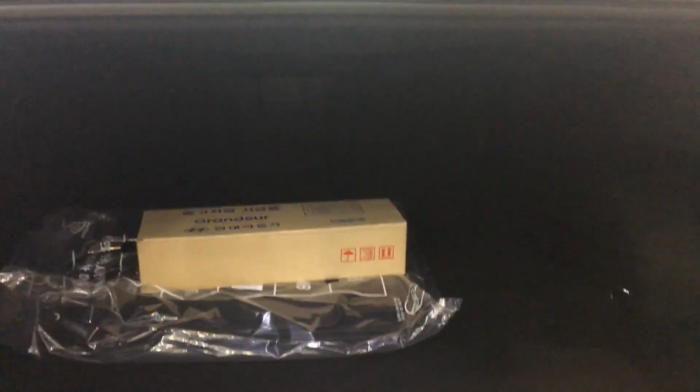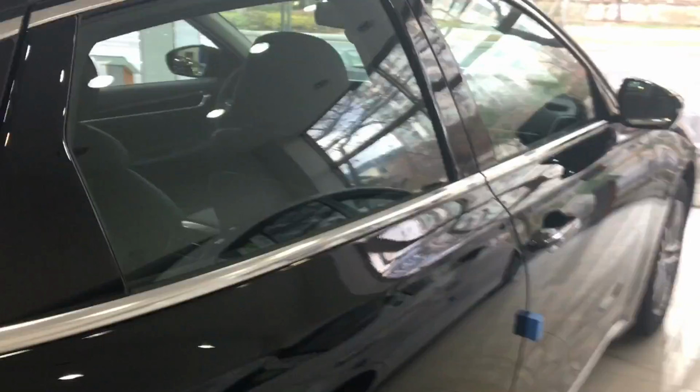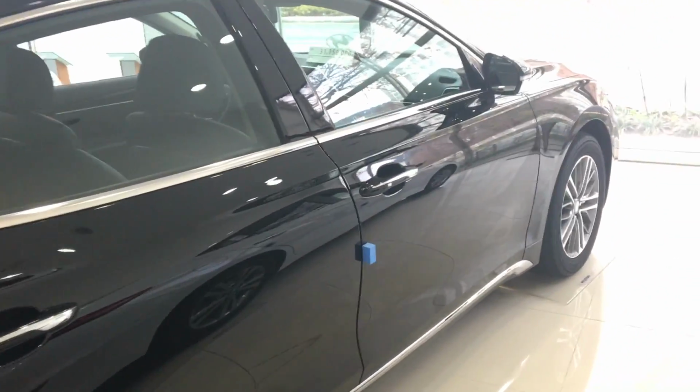I think they opted to reduce some of the trunk space in order to give more room in the back seats, so that's totally fine. It does have that smart trunk available, but all in all, it's a really pretty looking car. It's not too big if you don't want too big of a car. I wish we could drive it, but we can't.